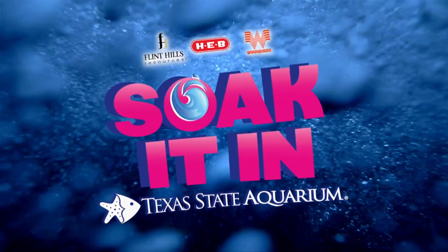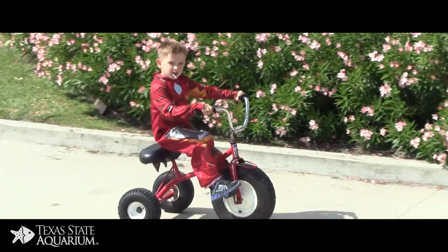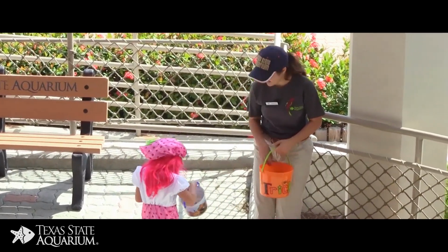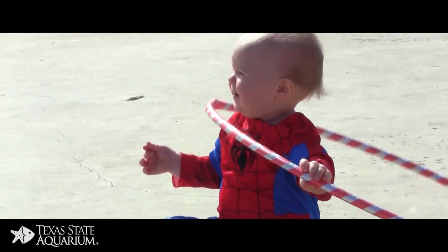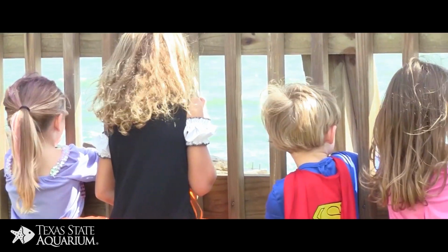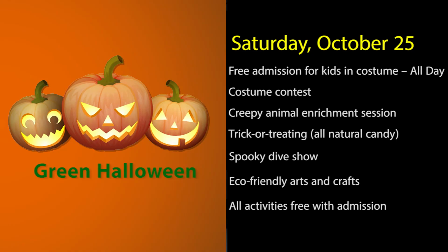The aquarium's second annual Green Halloween party is right around the corner, and we will be offering a bunch of spectacular activities perfect for you and your family to enjoy, including free admission for kids in costume all day long, a costume contest, creepy animal enrichment sessions, trick-or-treating with all-natural candy, spooky dive show, eco-friendly arts and crafts, and all activities are free with admission.